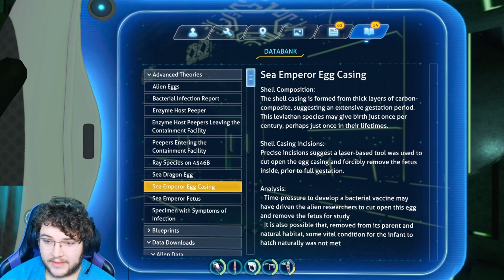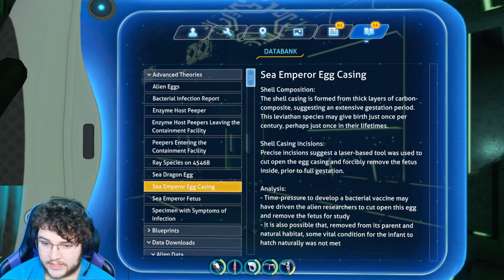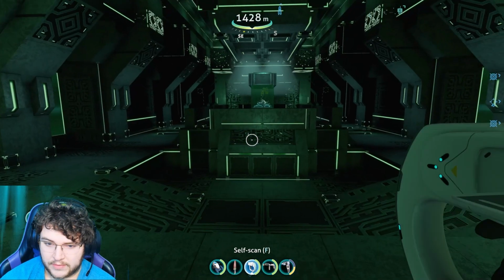Precise incision suggests a laser-based tool was used to cut open the egg casing and forcibly remove the fetus prior to full gestation. Time pressure to develop a bacteria vaccine may have driven the alien researchers to cut open the egg and remove the fetus for study. It's possible that, removed from its parent and natural habitat, some vital condition for the infant to hatch naturally was not met.